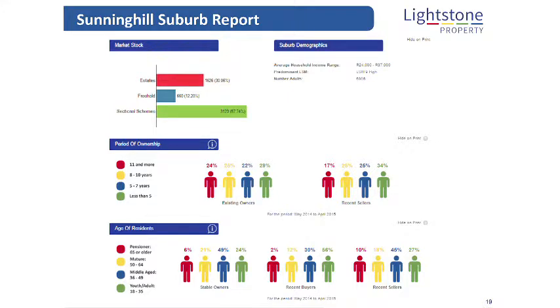So I'm looking at, obviously, this is a suburb in Johannesburg. We look at the market stock, so it shows you how many are estates, how many are freehold, how many are sectional schemes. So if somebody was wanting to have a look at specializing in sectional schemes, for example, it would be a viable option because there are quite a few in the area.